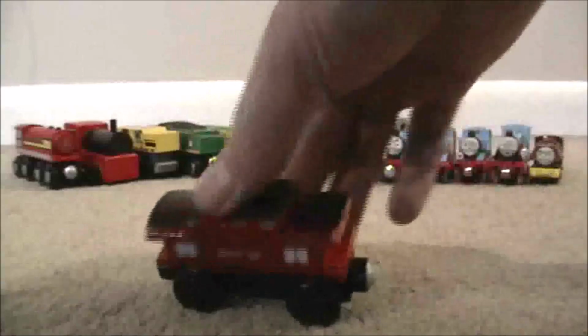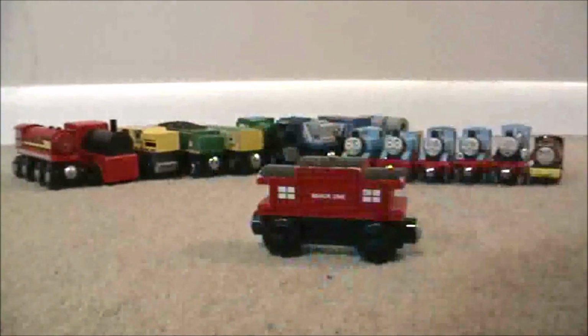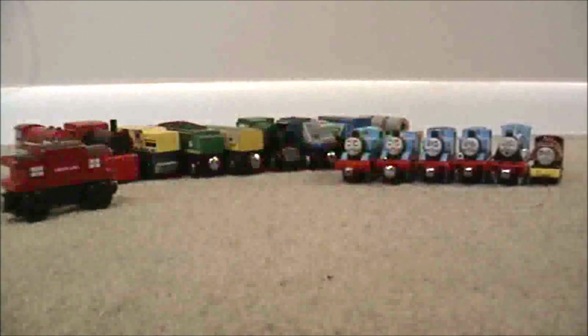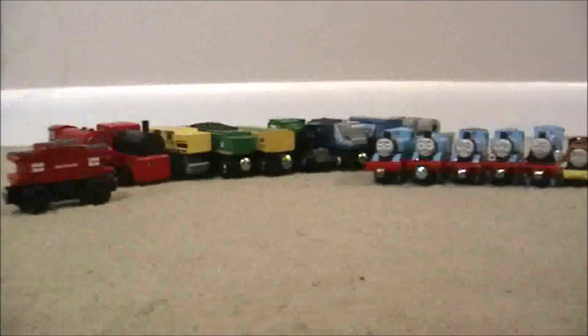It is a little beaten up, but I don't care. As my engines, like you see here, my Thomas is beat up. I want to get a new Thomas. My Gordon is in pretty good condition. I like having the engines in good condition. But the rolling stock, I really don't care for, because in real life, rolling stock is the stuff that gets beat up. So yeah, that's the Soderline Caboose. I'm really happy to have it. So let's put that back there. It's going to block that thing right there. Yeah, let's put that right there.